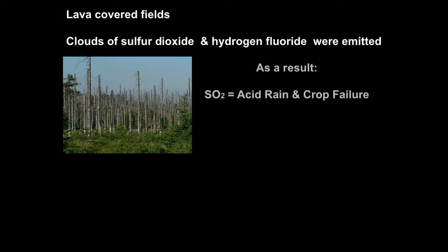Well, lava covered fields to destroy crops and pasture. Since this was 1783, there wasn't any way to bring in enough food for people and livestock. As a result, famine occurred. But again, Laki did not just erupt lava and water vapor. Laki's magma was particularly rich in sulfur dioxide and hydrogen fluoride. The sulfur dioxide combined with water to produce acid rain that devastated any crops that were not covered by lava.